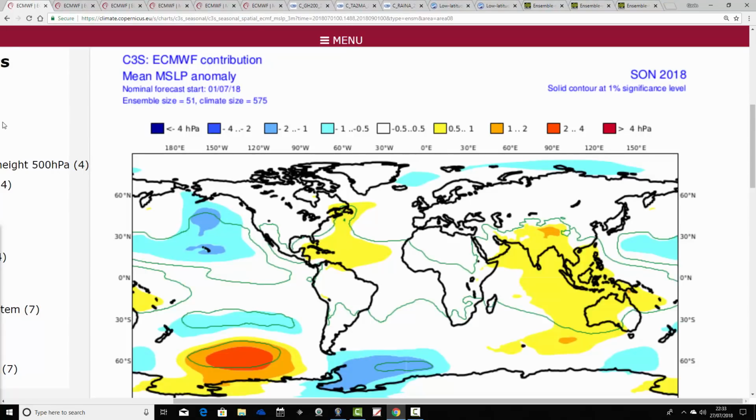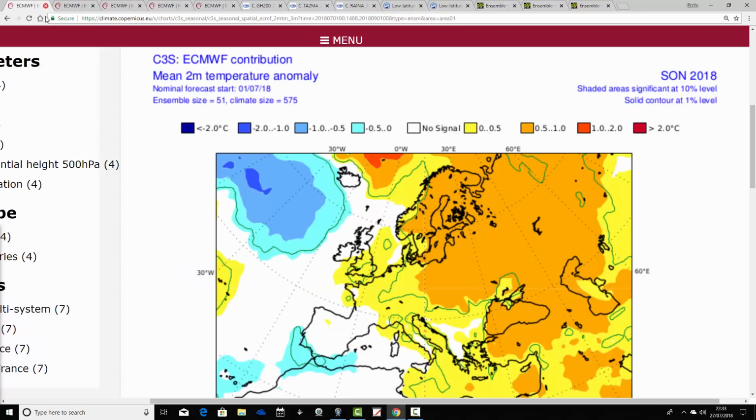Then we've got the ECM too, these mean sea level pressure anomalies from the ECM for the autumn 2018. Not much of a signal, really, quite a weak signal, but it does have some below average heights to the north, an area of above average heights in the middle of the Atlantic. It looks like it is bringing in some sort of an Atlantic type flow this autumn.